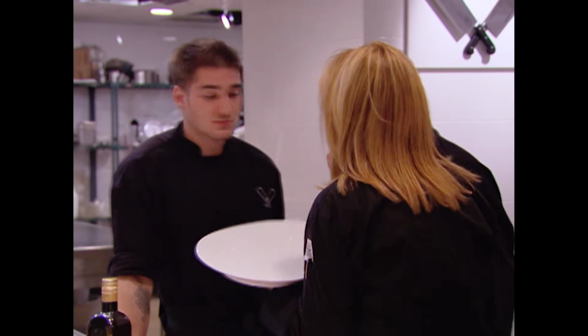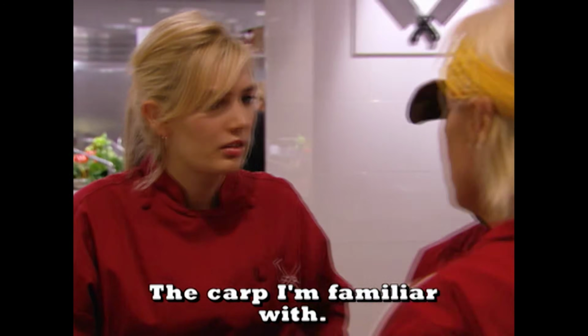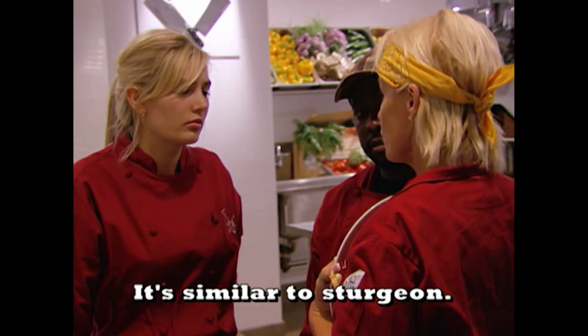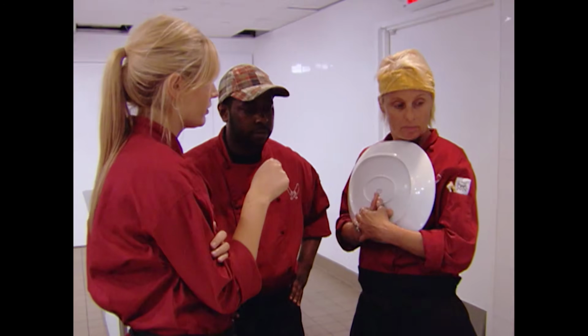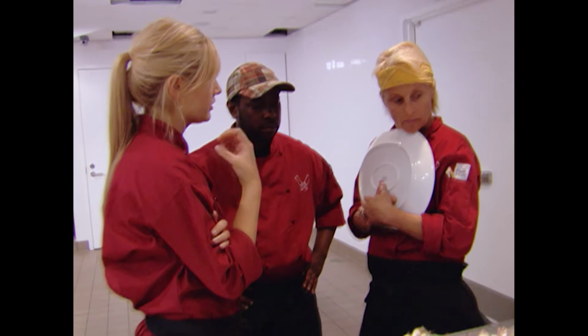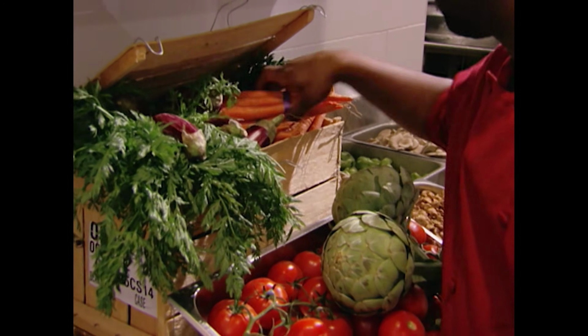Time starts now. What do you guys want to do? The carp I'm familiar with. Salmon sturgeon. It's got a nice flavor to it. I was thinking one of the burgers, but you've cooked with these before. Let's do that.